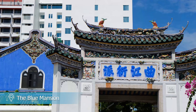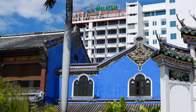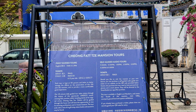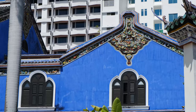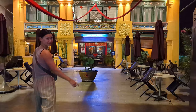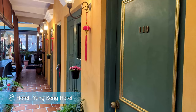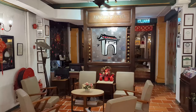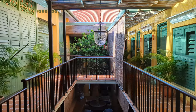The Blue Mansion is Penang's most recognisable heritage hotel, a UNESCO World Heritage Protected building that was constructed before the end of the 19th century. The mansion is known for its vibrant indigo colour inside and out. It showcases Chinese architectural styles from the imperial period and was built by merchant Chiang Fatzi. Visit the mansion on a tour or book in a room for a night.